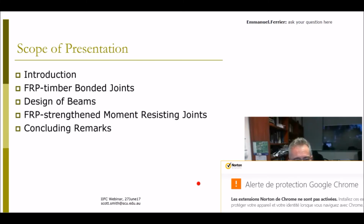In the presentation today, after I give a brief introduction about the application of FRP to timber, I'll cover work I've been involved in regarding the strength or the behaviour of the bond between FRP and timber, namely through a series of joint tests. Then I'll propose a bond strength model that we can use to design beams that have been strengthened with FRP. Finally, I had another project on the strengthening of timber frames, in particular moment-resisting timber joints. The motivation there was to strengthen, repair and retrofit frames that are subjected to seismic attacks. And finally, some concluding remarks on where I think we have come from in this field and where we should be heading.